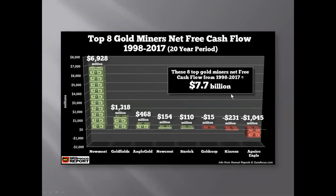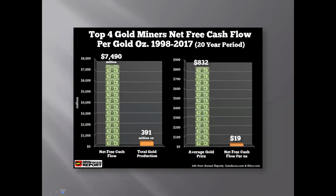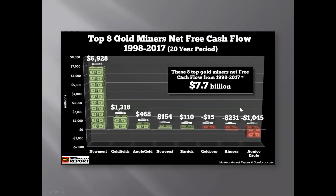That's it. Now, I can't compare what that is for all the production from these miners, because it would have taken a lot of research to find out what their gold production was over the last 20-year period. But it's only $7.7 billion from the top eight, when it was $7.5 billion from the top four, and Newmont was the largest, where most of that positive free cash flow came from. So what we could see is that the gold miners have spent a lot of capital to produce gold, and they haven't made a lot of positive free cash flow. Matter of fact, if we were just to take out Newmont, and we could take Goldfields up to Agnico Eagle, it would be almost zero, flat.